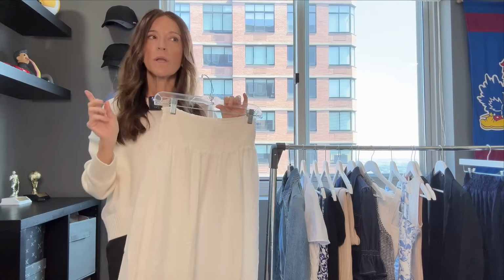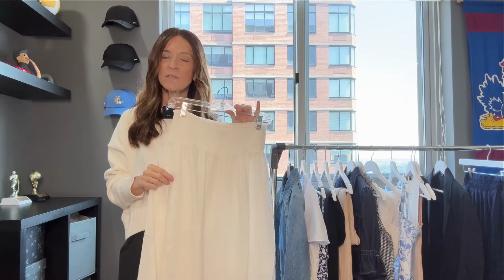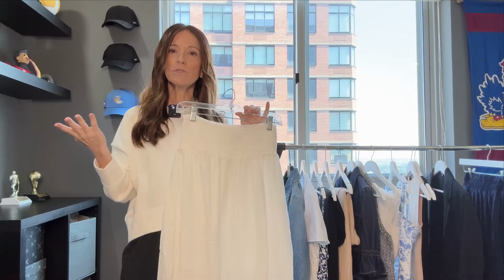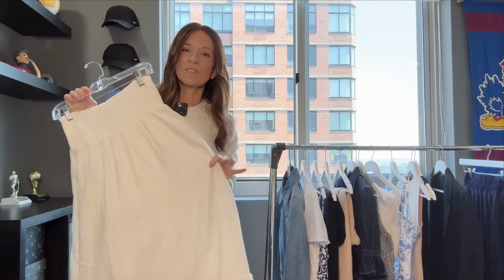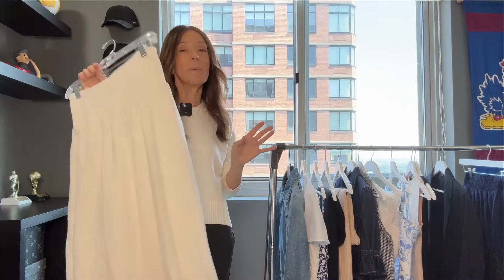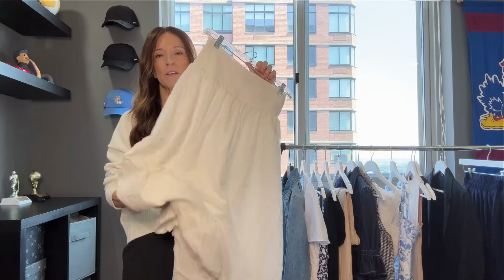Now, my only one complaint about this skirt is it does not have pockets. Quince, what are you doing? I still absolutely love it, but next time you make this skirt, Quince, please add pockets. But anyway, I love this skirt. Again, it's the gauze, so it's very lightweight.